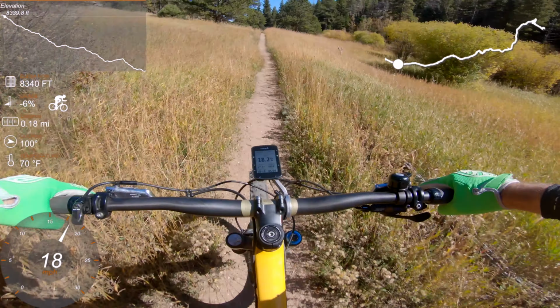Watch for some of the rocks in these narrow sections. Ooh. You have to sit down and take a rest. Like 3 seconds. Can't flip my rear wheel to the left. I can do right. Can't do left.